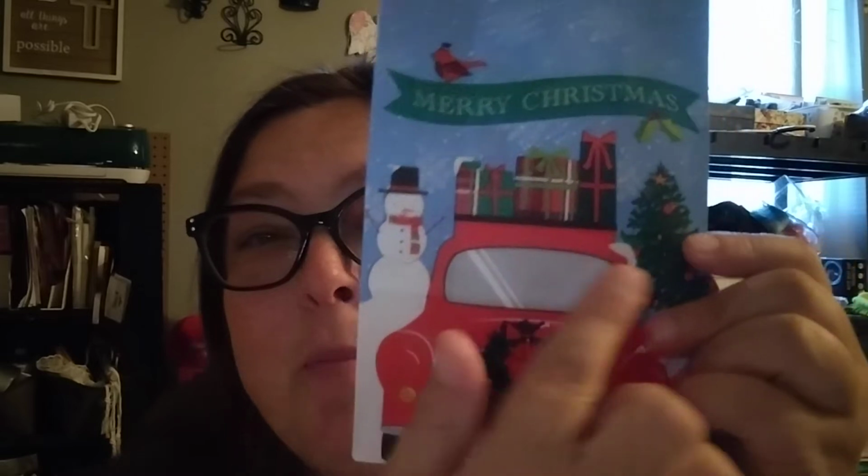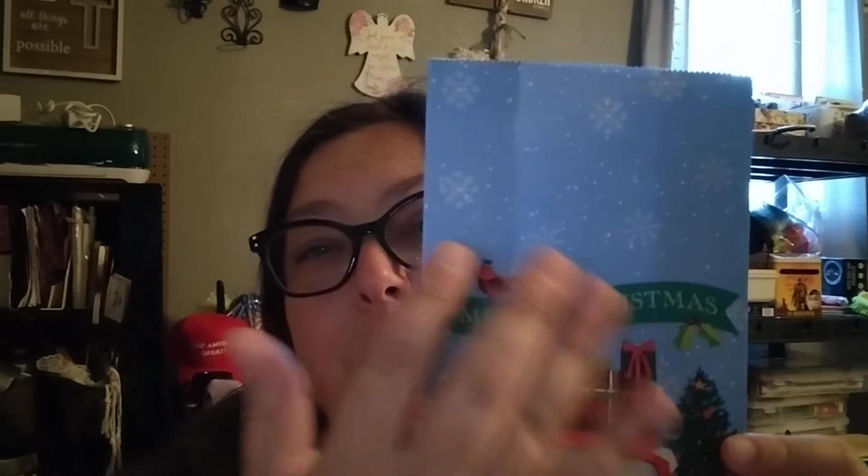This right here is one of my favorite things that she sent, is the bag, a goodie bag, and I will probably end up using this as a gift, or folded it up kind of like this and use it as a pocket or something like that. I'm not for sure yet. So it has the truck, and then it says Merry Christmas with the wreath, snowman, Christmas tree, and then a whole bunch of little presents, and then Merry Christmas up here with the bird, with the blue background with the snow on there, and then the sides have the green with the snowflakes, and the back is the same way, and then this is red at the bottom.